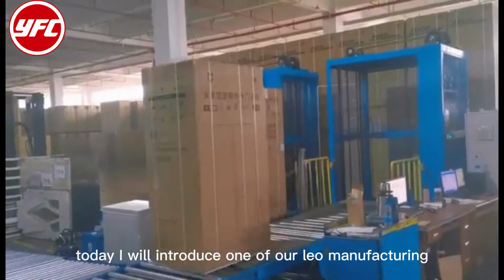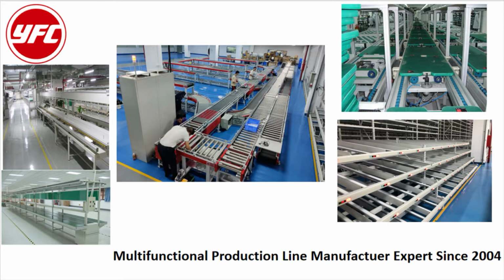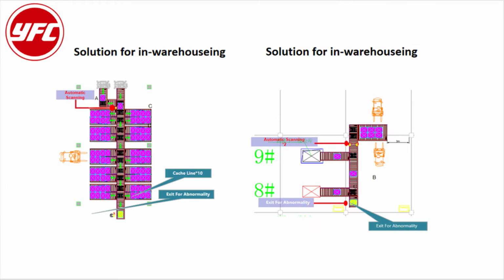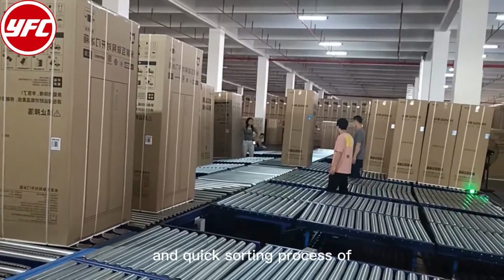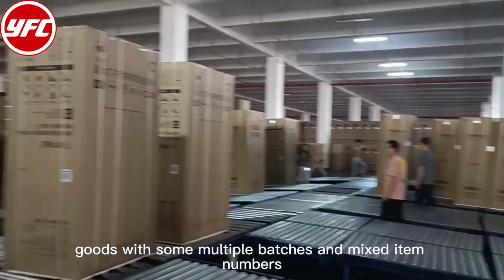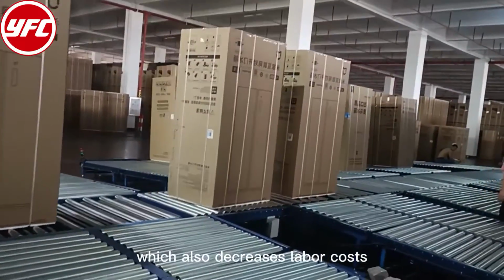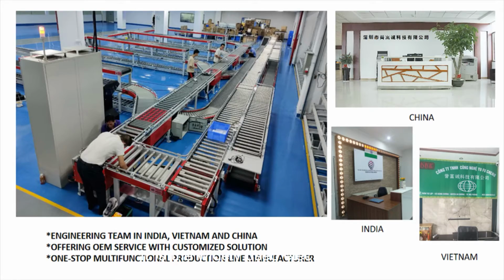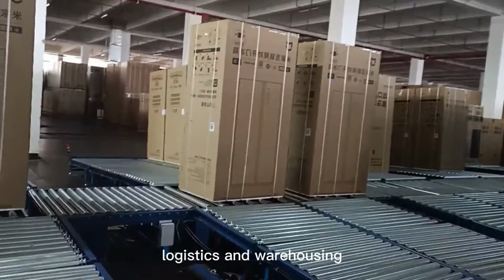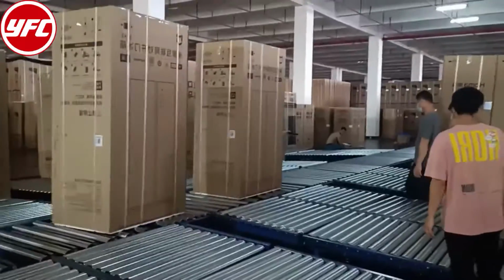Today, I will introduce one of our lean manufacturing solution cases. It is the case of automatic sorting roller conveyor for the refrigerator. It realizes correct and quick sorting process of goods with multiple batches and mixed item numbers, which also decreases the labor costs. It is widely used in electronics, logistics and warehousing, e-commerce and the food industry, and so on.